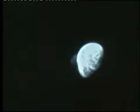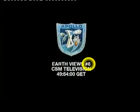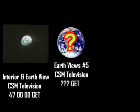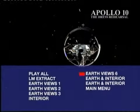The next telecast, featured on the Spacecraft Films disc, is logged as being filmed at 49 hours and 54 minutes into the flight. It runs for about 2.5 minutes and looks continuously at the Earth. However, the title card says it's the 6th telecast from Apollo 10, not the 5th. Presumably, there was another telecast between the videos filmed at the 47-hour mark and the 49-hour mark. So why is it not included on the Spacecraft Films DVD?